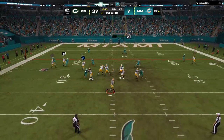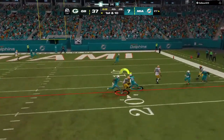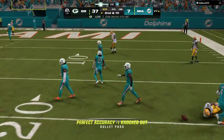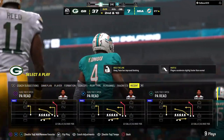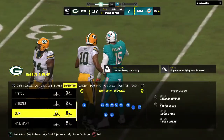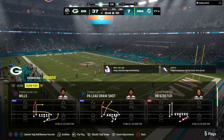Following the interception, Love. And that'll be incomplete with 11 seconds remaining now. They're up big, but they're still passing it. I mean, this is an offense that's had a lot of success in this game, and it seems like they're just having fun out there.